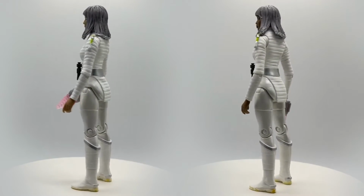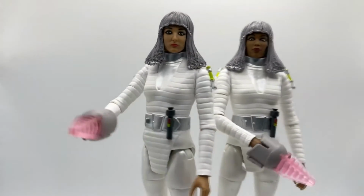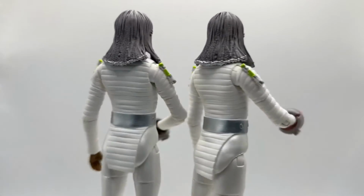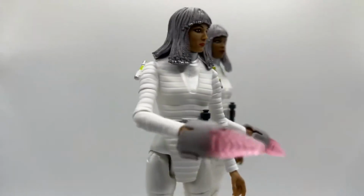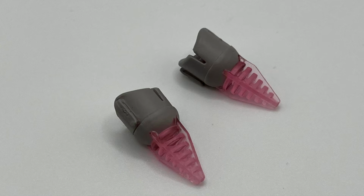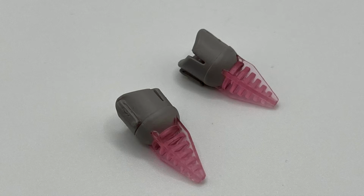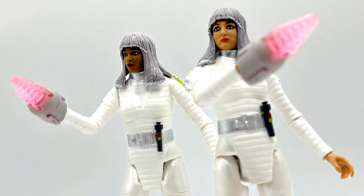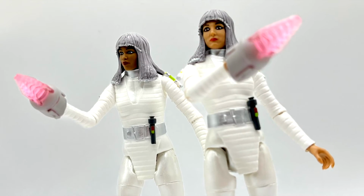I don't have an issue if Character are going to give us new characters whilst using parts from other figures, and it's obviously more affordable than just sculpting brand new legs or hip pieces just for the sake of it. Both of these figures come with their gun accessories. They are moulded in a translucent pink plastic with the grey handle painted on, and the guns do fit into their right hands without too much hassle.